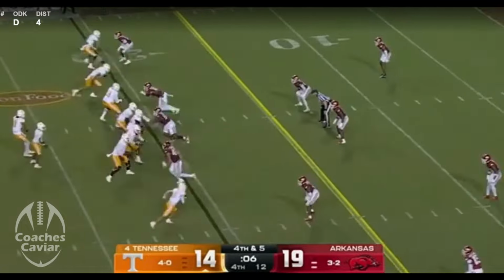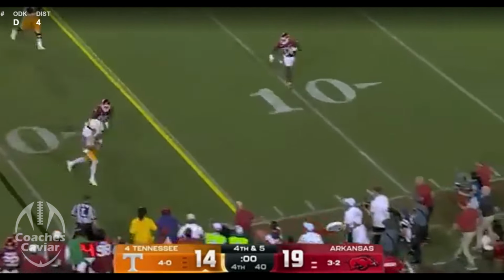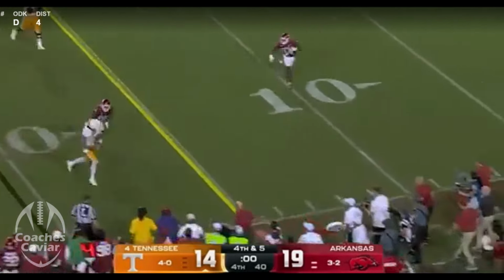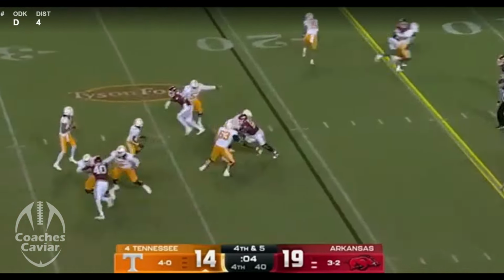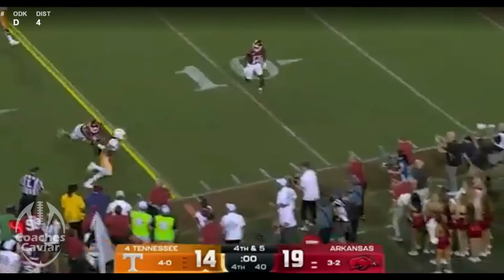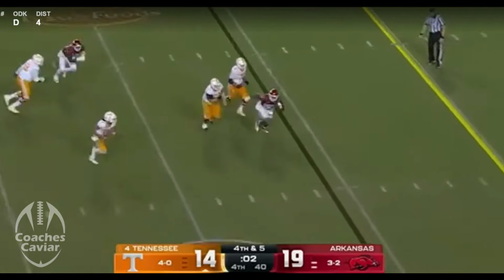Like, very anticlimactic. I'm a Tennessee fan. I'm thinking, that's it? That's what we had? We just ran out of bounds. Obviously, I'm sure that's not what he's supposed to do. But I know Arkansas fans are feeling this right now because they're saying, hey, we lost a bunch of games by one possession. And there's always something where you're scratching your head like, what in the heck was that? There's no way that's what we had planned. But right here, the QB just runs out of bounds.